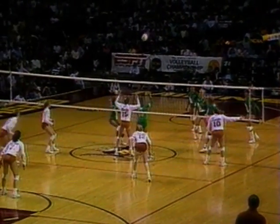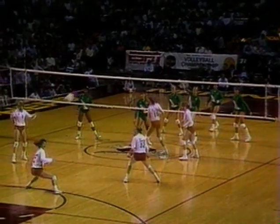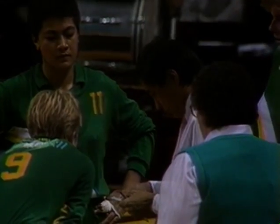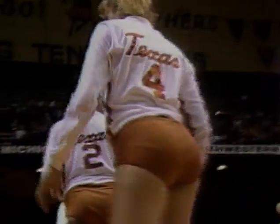Little confusion here. T. Williams, Mary Robbins coming together. Forward just aiming for the top of the block. Clearly over and out. Texas celebrating another point. They're tied now at 13. Dave Shoji looking down at his notes. You get a look inside the huddle of the Texas Longhorns. They know they're 2 points away. They know that Hawaii is favored.